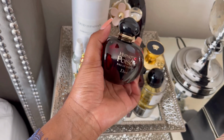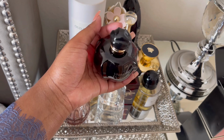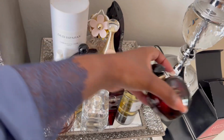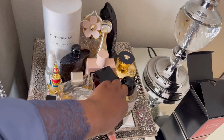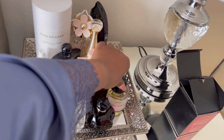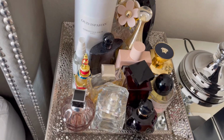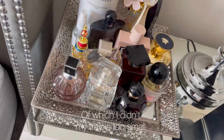I told you that my hubby got this long time ago. I haven't been using it that much, and I would use it and keep it and take it back into the box. This I like. I want to buy it again. Anyway, now I want to add my Christian Dior.